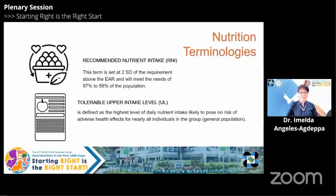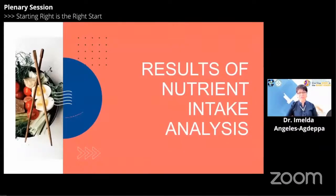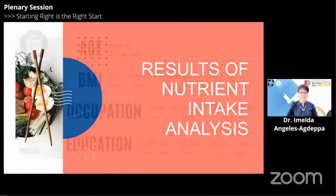For the recommended nutrient intake, this term is a set of the 2 SD or standard deviation of the requirement above the EAR and will meet the needs of 97% to 98% of the population. The tolerable upper limit level is defined as the highest level of daily nutrient intake likely to pose no risk of adverse health effects for nearly all individuals in the general population. So let me now move on with the results of the nutrient intake analysis.